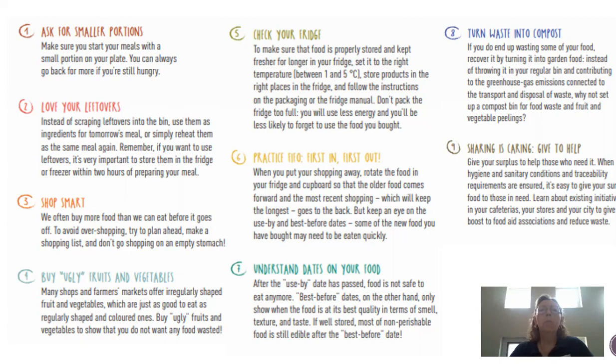Number 6, practice first in, first out. When you put your shopping away, rotate the food in your fridge and cupboard so that the older food comes forward and the most recent shopping, which will keep the longest, goes to the back. But keep an eye on the use by, buy and best before dates. Some of the new food you have bought may need to be eaten quickly. Remember that.